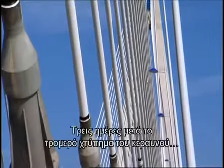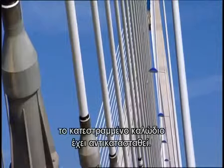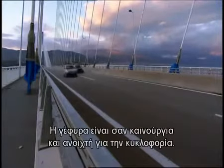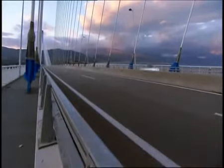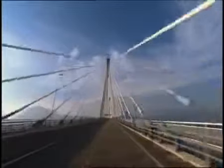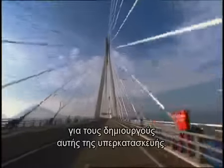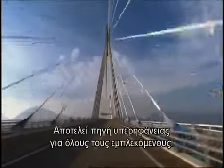3 days after the freak lightning strike, the damaged cable has been replaced. The bridge is good as new and open for traffic. The quick repair is yet another triumph for this megastructure's builders. It is a source of pride for everyone involved.